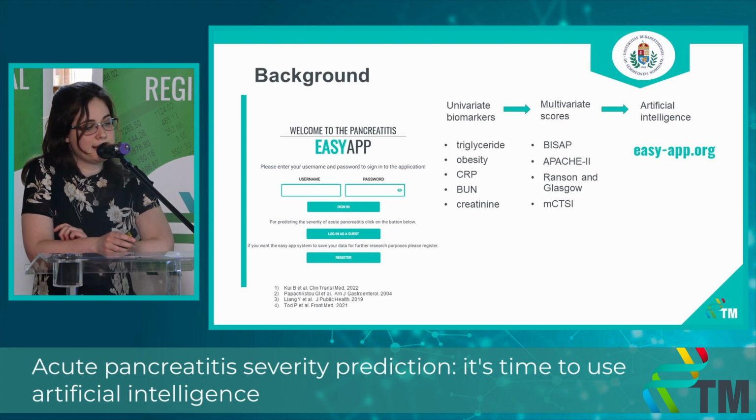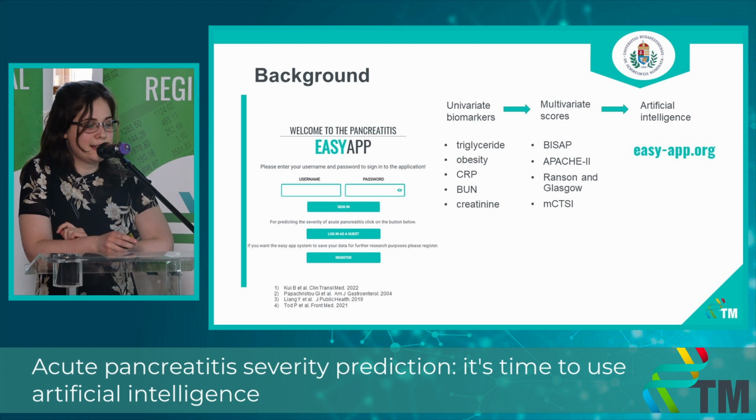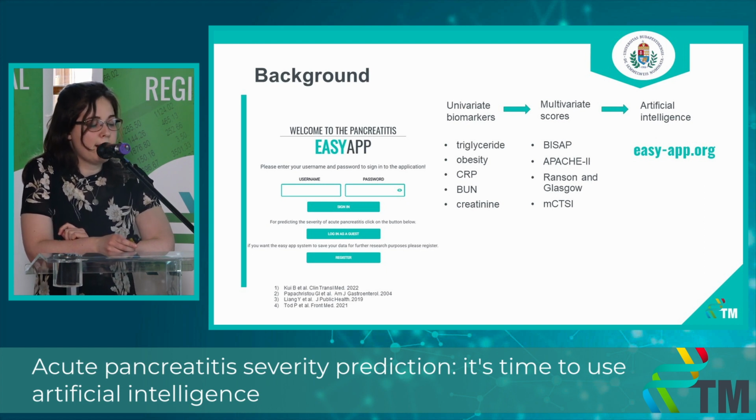The second one is multivariate score systems, for example, the BISAP score or the APACHE score. While they had better results, better sensitivity and specificity, most of them require multiple not daily measured laboratory parameters or more than 1 day to be able to complete. And our other option is artificial intelligence.